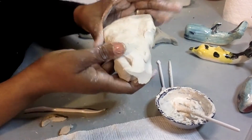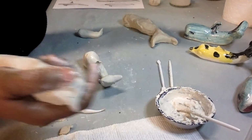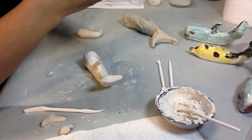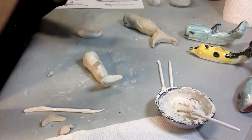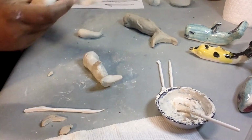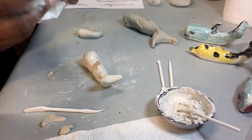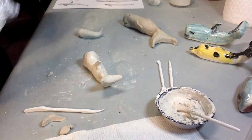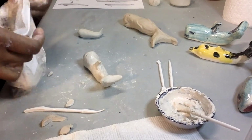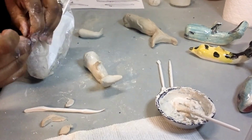Also, if you have extra clay, like I have this big piece of clay left, I want to wrap it in plastic with a little water or in my bag. I have the bag the wrong way. Okay, so I put it back in my Ziploc bag and I zip it. I sprinkle a little water on it and I zip it. It keeps it nice and fresh, okay?